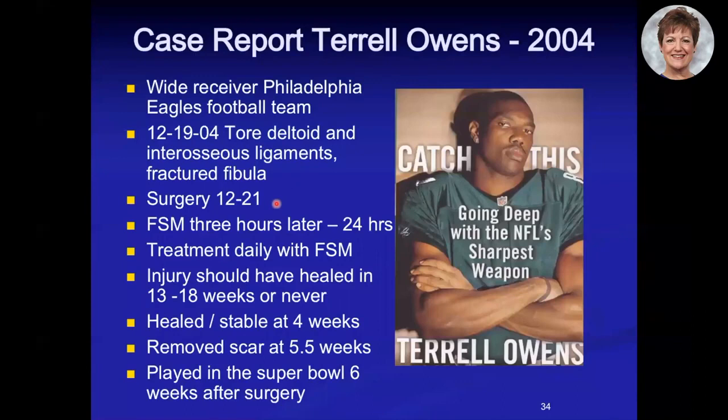So I flew to Philadelphia, treated him literally when he got out of the operating room. We loaded him into the car. He was in a stretch limo, laid out on the seat. I treated him for the 1-hour ride to his house. And then we put him on the couch and I sat up on the couch and I treated him for 24 hours straight to stop the bleeding, stop the inflammation, to repair the torn tissues.